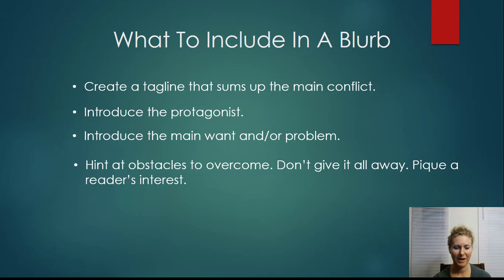Make it so that they want to buy that book, that they're eager to hand over that money and that $2.99, however much your book is. A lot of books now are 99 cents.